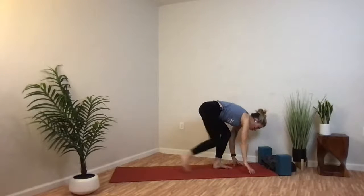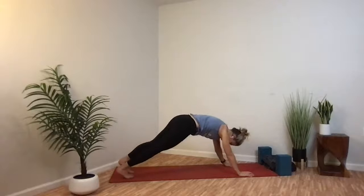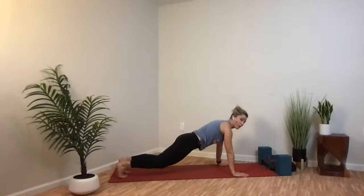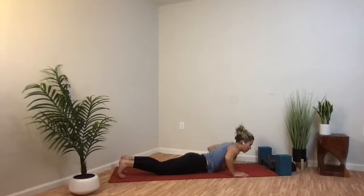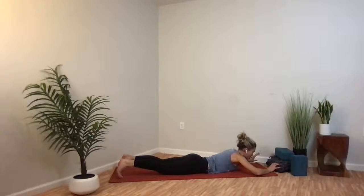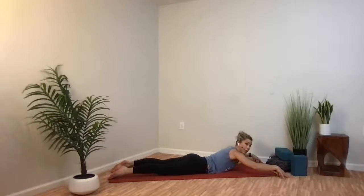Now go ahead and step back to plank pose here. Take a breath in. As you exhale, make your way down onto your belly, however feels good. Now we're going to do a cobra modification. Take your hands a little bit out in front of you, slightly wider than your mat. You're going to be up on your fingertips here.